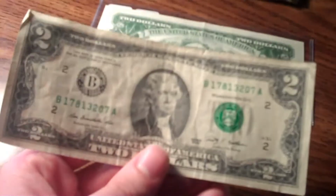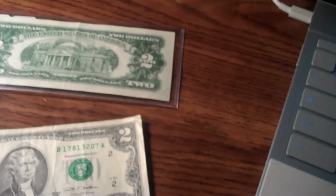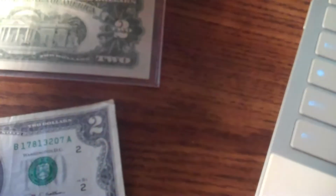Well, this is a 2009, but I have a pile right here of 1976 $2 bills, and they basically redesigned it because of the bicentennial, and that was 1976, 200 years of us being a nation. And, yeah, that's why they decided to redesign it.